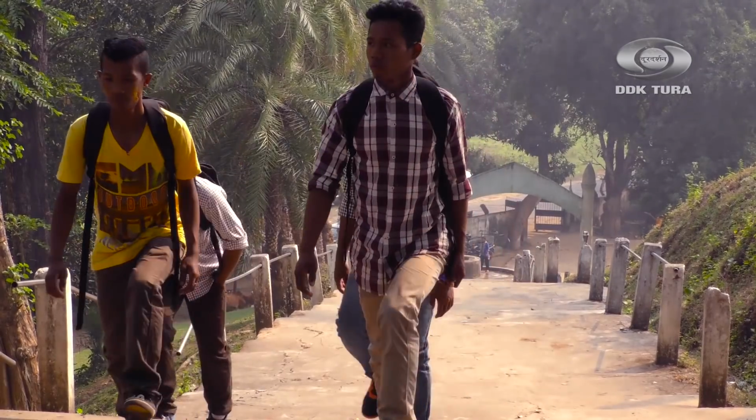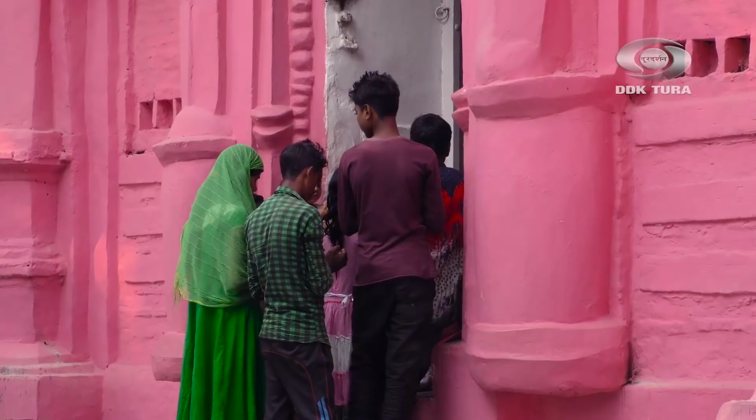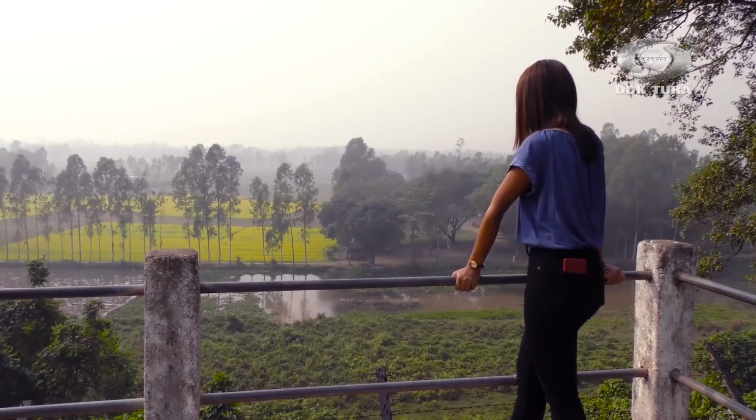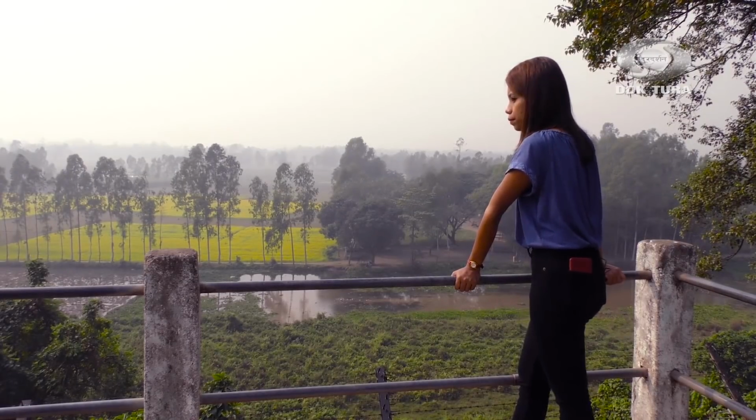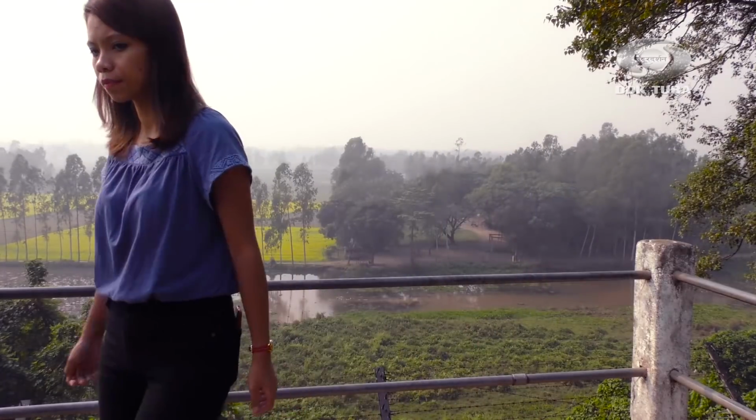It is quite encouraging to see young people and people of all faiths visiting this place without any inhibitions. Well, that was quite a humbling experience for me to see people of two countries sharing the same history and worship grounds.